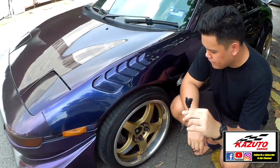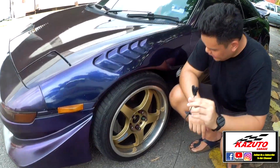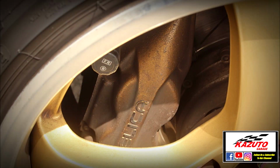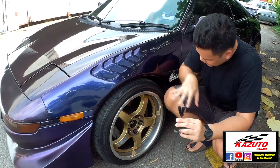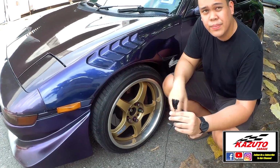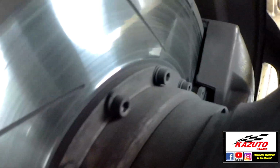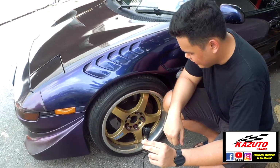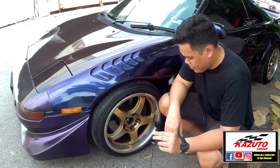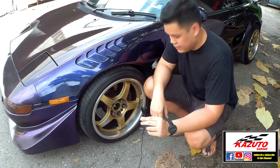And how about your caliper? What caliper and rotor are you running for the front? Like my engine, the calipers and brakes on this car are from a Celica GT4. They are Celica GT4 calipers with oversized custom rotors. What is the size of the rotors? I think they are 340 if I'm not mistaken. You can go bigger, because I see there's still a lot of space. Barely, because of the caliper. It's too huge.